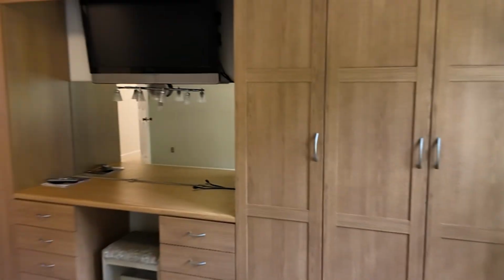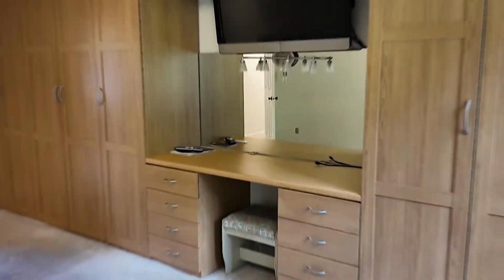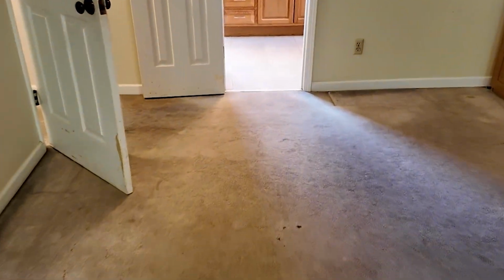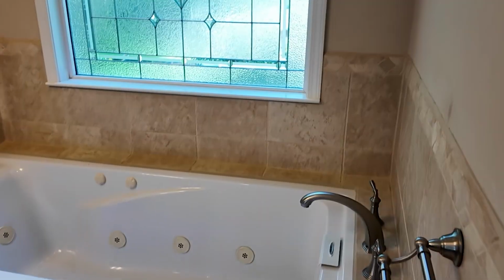But look at this primary suite. This is a whole unit here. I'm sure you all would want that ripped out, but it's not a bad unit. And then there's a television, then they have a little sitting area there. But again, the carpet definitely needs to come up. Good paint job. And again, if your budget is limited, these are some of the things you'll have to do when you're purchasing in certain zip codes, okay?